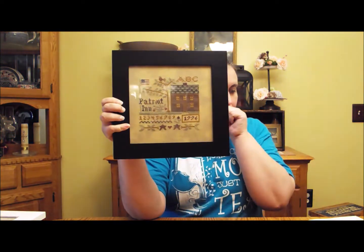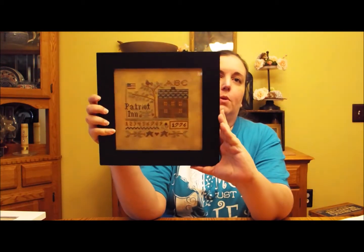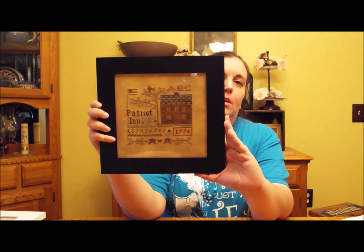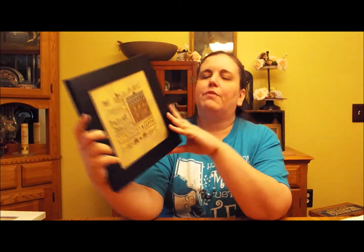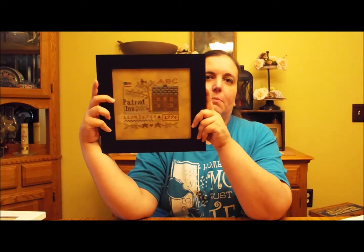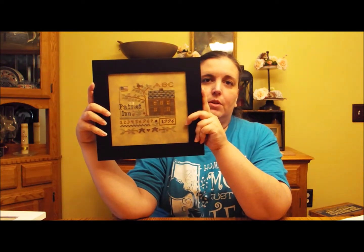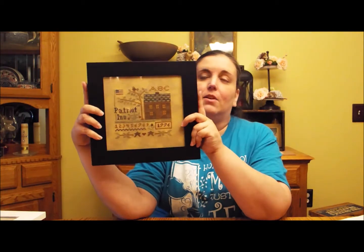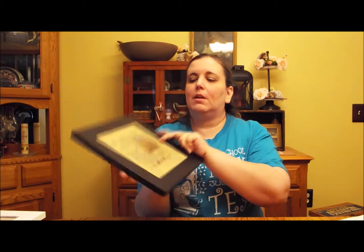Next is Patriot. Oh my goodness, excuse me. This one is also Little House Needleworks. This is a piece of 28 count fabric from a stash that I bought from Stash Unloading. It was just a big Ziploc bag full of fabric, and I used all the called for colors. This is going to hang right over there on the wall in our dining room. In fact, I already had it hanging on the wall, and I pulled it off to film.